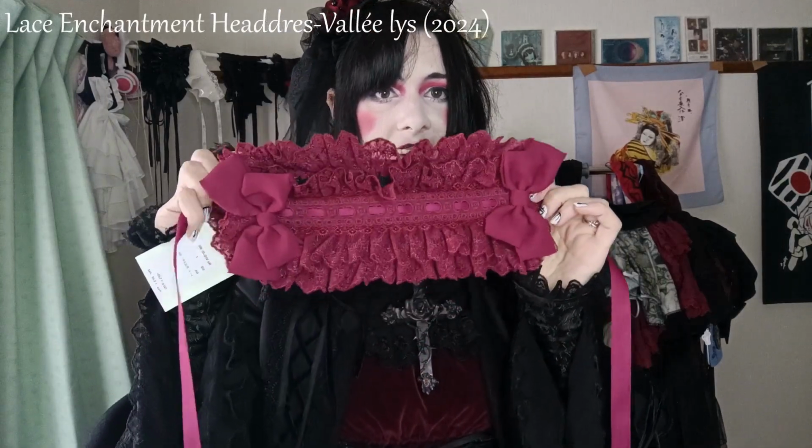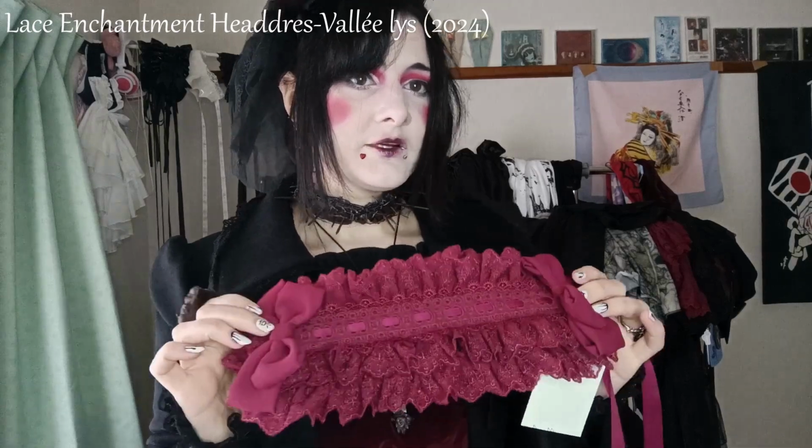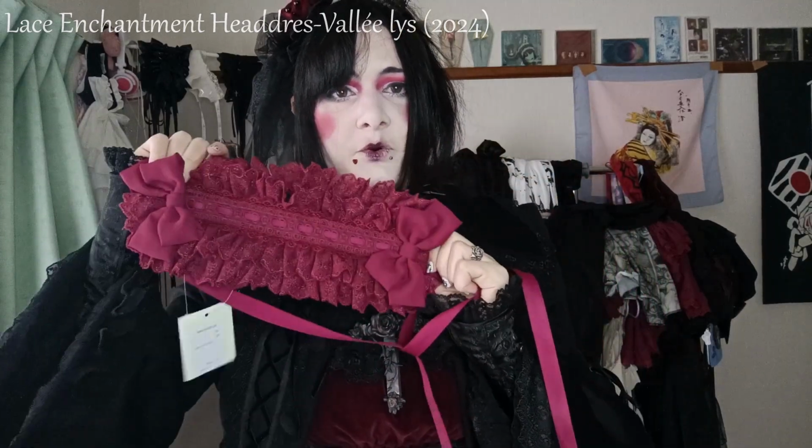So this year with my points, I actually got this valise headdress that I haven't worn yet, but I have a lot of wine and I wanted to have a full wine headdress. I wanted to make myself one, but it's really difficult to find wine or red lace, so I gave in and I got this one with my points.